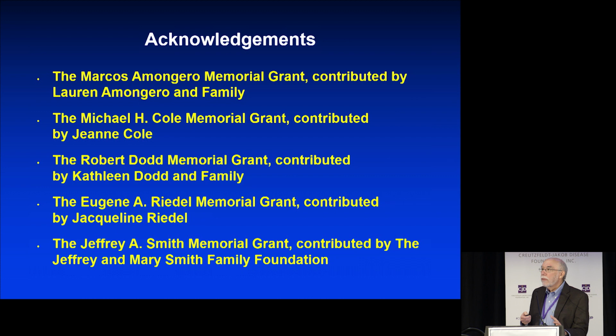And I want to really thank the families that have contributed to this particular project. I would love to be able to meet members of those families if they're here. It's really, as I said, a very special connection to know the people who are funding our research.